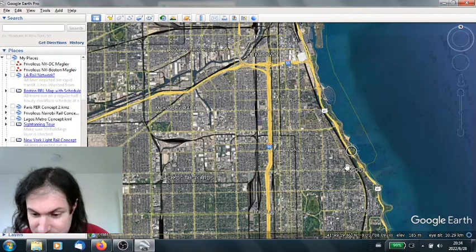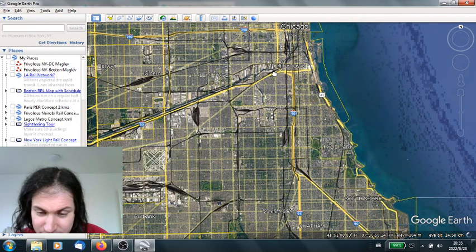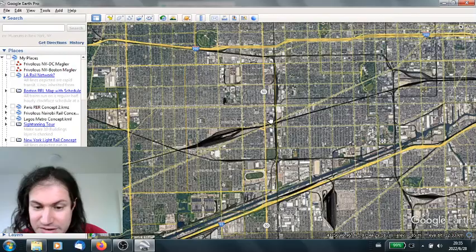That's not deemed to be very important, unfortunately. And this is something that does have pretty close stop spacing around here at Hyde Park and near Hyde Park, whereas the other lines do this even more extremely. Like the BNSF line barely stops within the city, and then stops basically every mile or something outside the city.